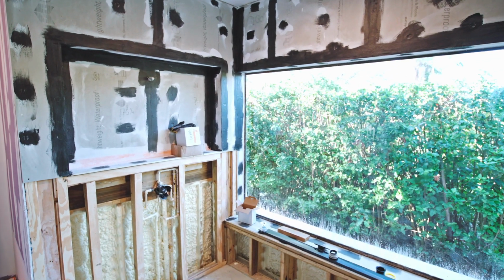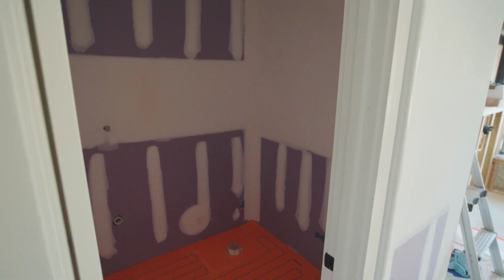It'd be amazing to get out of the shower and wrap yourself in a nice warm towel. And a special add-on in our water closet is we have a urinal for Grant. So it's one of his must-haves. We're really creating this luxury experience. It's not going to be as bad as you think. It's really going to be very elevated.